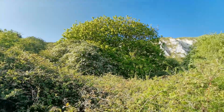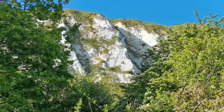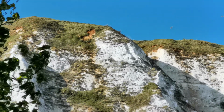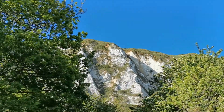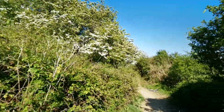Right, almost at the bridge now. God, you can see how steep. I'm not looking forward to that walk back up. You can see some fresh landslip there, or rockfall from the top. You get lots and lots of nesting birds in these cliff sides. We're really lucky. We get loads and loads of birds of prey. We get buzzards, peregrine falcons, all sorts.